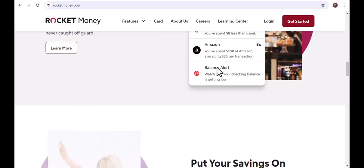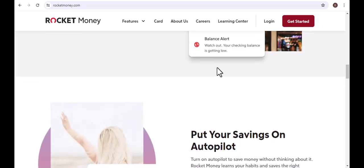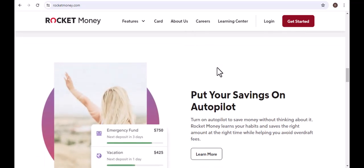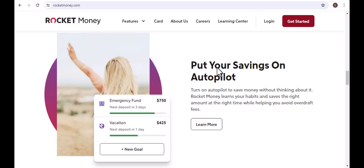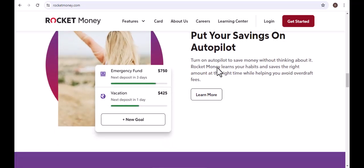Check the Help Center first. Before contacting support, take a moment to browse the in-app Help Center. You might find the answer you're looking for without having to wait for a response. Keep records. Save copies of your emails and any other communication with Rocket Money support. This will provide a record of your interactions and can be helpful if you need to escalate your issue.